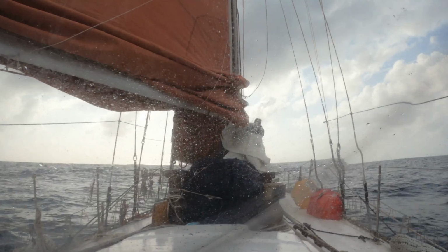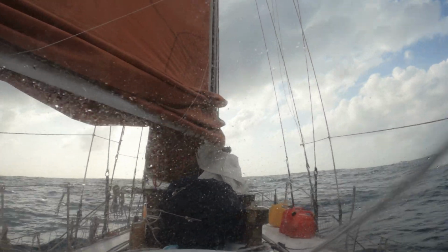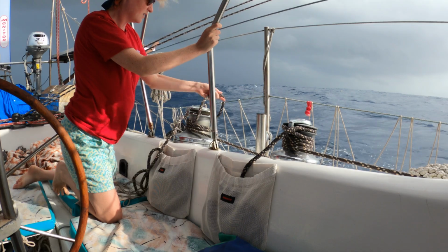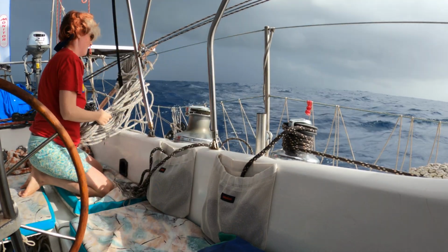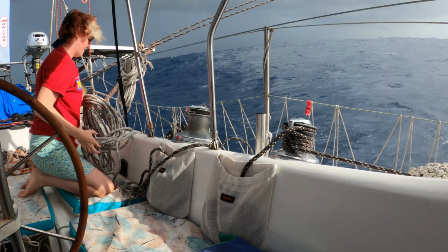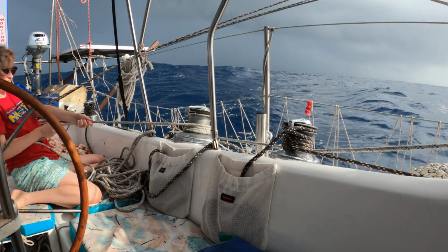We've been watching the storm come up behind us, and I think it's finally time to put up our storm sail setup. We've got PJ going up right now, our trysail, and we're gonna drop our jib so that we just have our staysail up. That should get us okay through this storm. There we go.